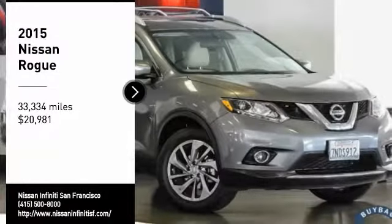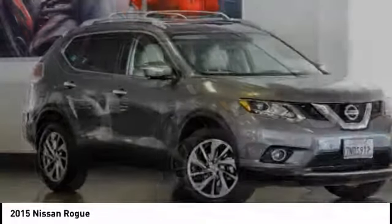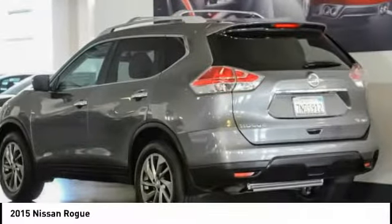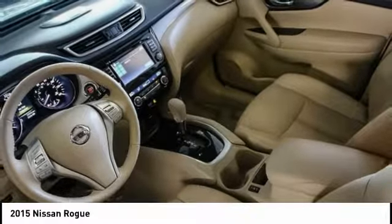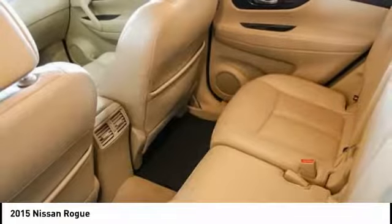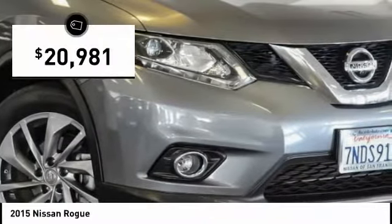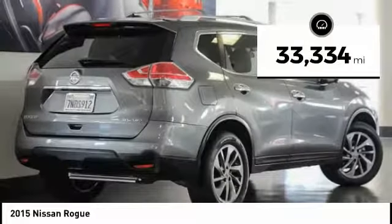Make a great choice today with the 2015 Rogue. The stylish Rogue gets 27 miles per gallon and still boasts nearly 58 cubic feet of cargo space. With a 5-star side impact safety rating and confident handling, the Rogue is more than you expect and everything you deserve, and is priced below $25,000.